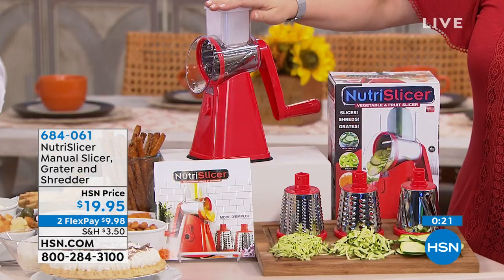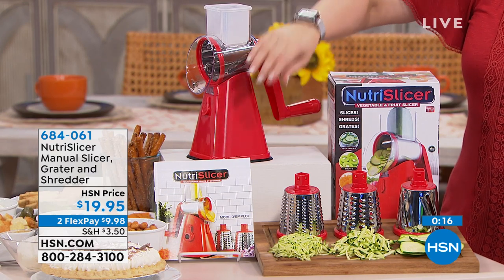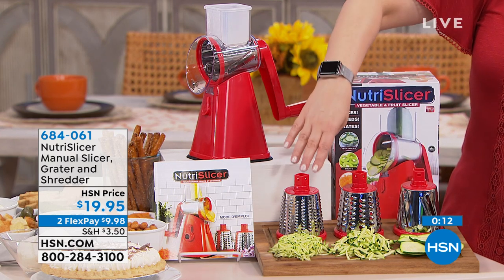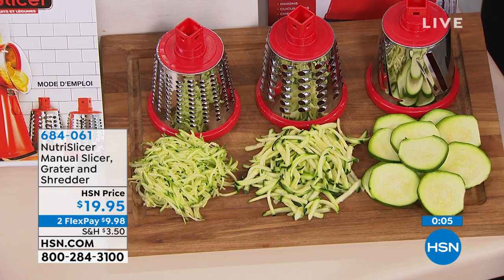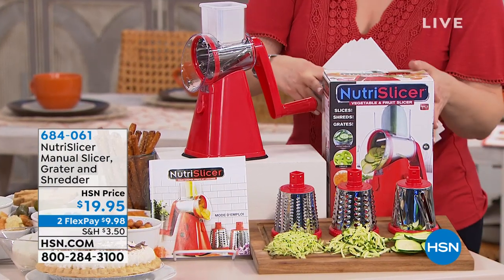Remember, not only are you getting your NutriSlider slicer base with that suction, but you're also getting the three stainless drums. So you will get the drum to go ahead and grate, you will get it for slicing, and you will also get it for shredding. All three of those are dishwasher safe. You're gonna get a little instruction booklet, your turn handle, of course, your little food pusher. Comes in this great little box.